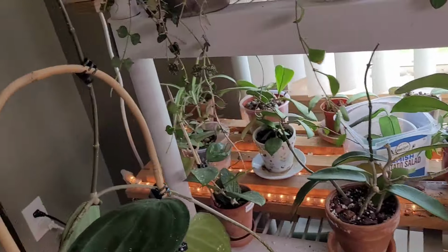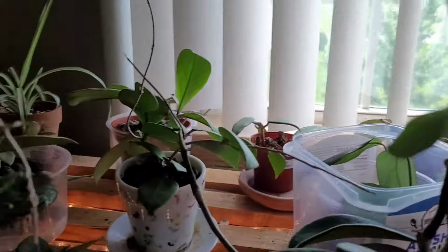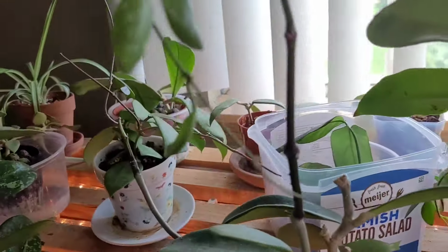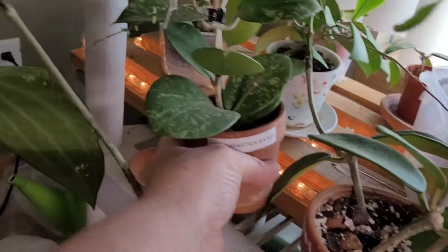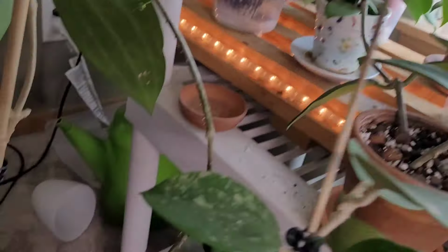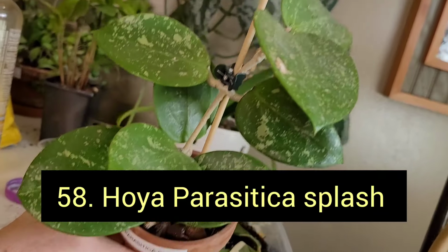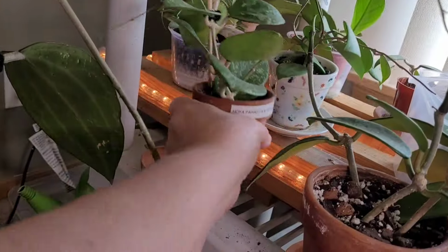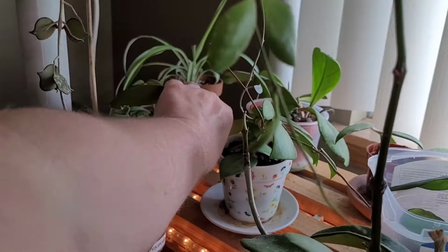Okay, down at the bottom shelf, let's see. We will probably be skipping, there's a few in here that are not Hoya, so we'll be skipping those. This right here is my Hoya parasitica Splash. Looks very much like the parasitica verticillata. I don't know, they might be the same thing.